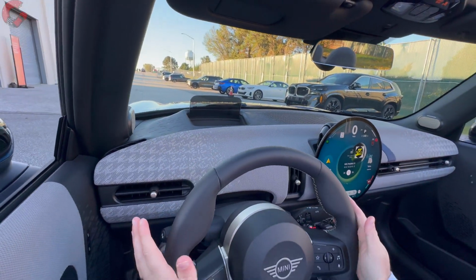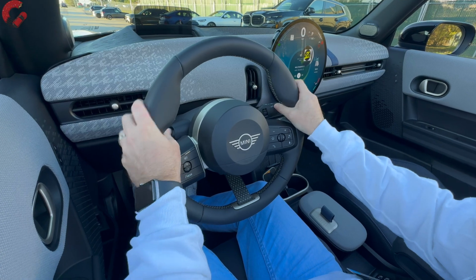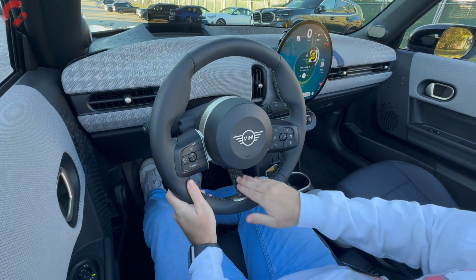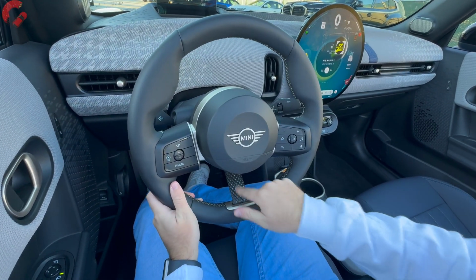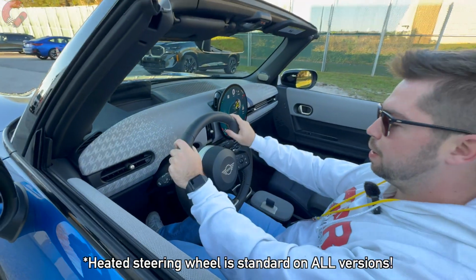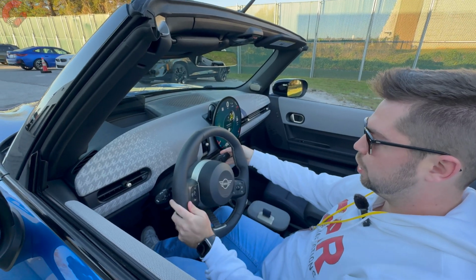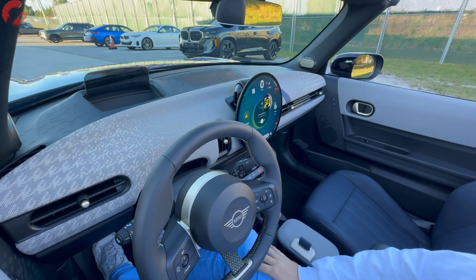Now, as we head back to the steering wheel, we have a new modern Mini design, really thick rim to this. It's going to be leather wrapped, and we also have this unique kind of cloth insert here at the bottom. It's also going to be heated as well here on this top model, which is certainly nice on a little bit of a chilly day like today. You're additionally going to have rain sensing wipers as well.